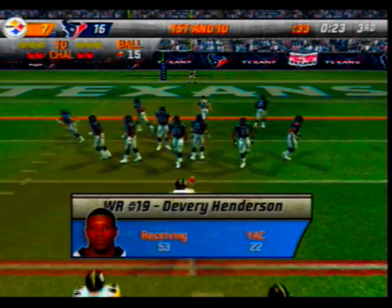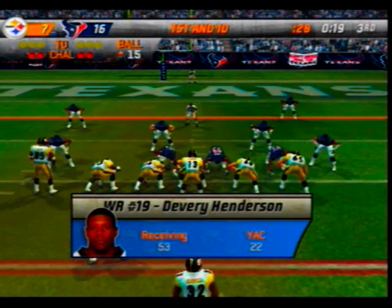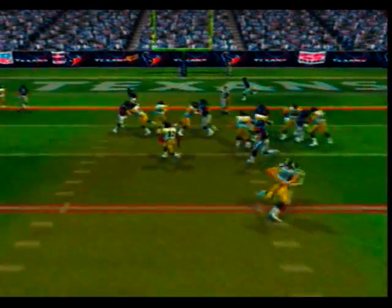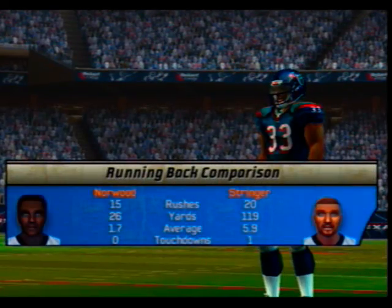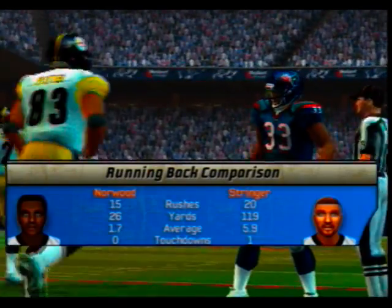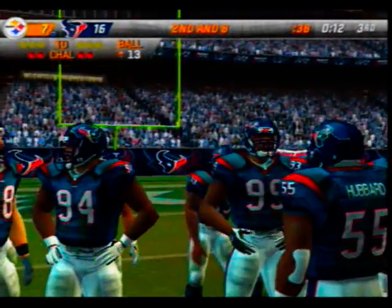Ball on the 15-yard line. They got it into the end zone on their last red zone drive. Lewis comes up to make the play at the 13. Number 32 takes advantage of a little daylight, picks up 3 yards.